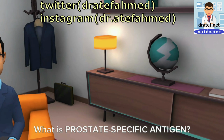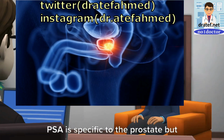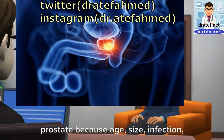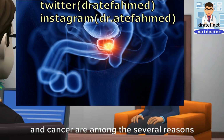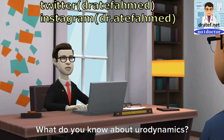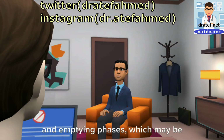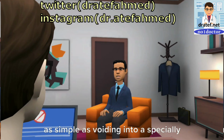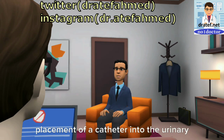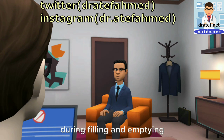What is prostate-specific antigen? A blood protein normally produced by the prostate. PSA is specific to the prostate but not to a particular condition of the prostate because age, size, infection, and cancer are among the several reasons why PSA values can be elevated. What do you know about urodynamics? Testing performed on the function of the bladder in both its filling and emptying phases, which may be as simple as voiding into a specially developed toilet to measure the voiding flow rate to as complicated as the placement of a catheter into the urinary bladder to measure pressures and volumes during filling and emptying.